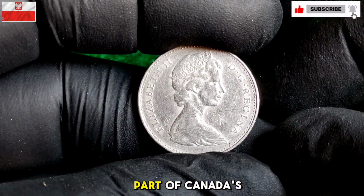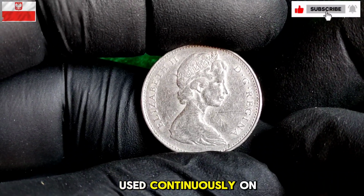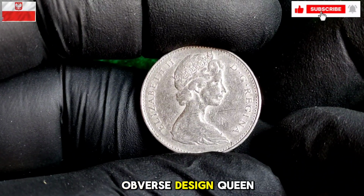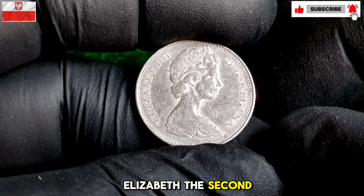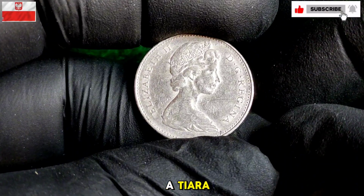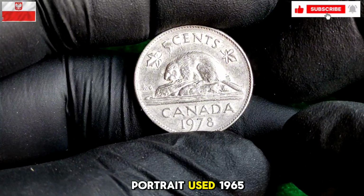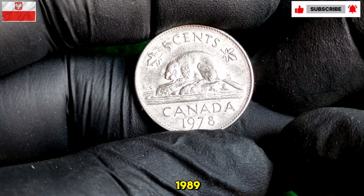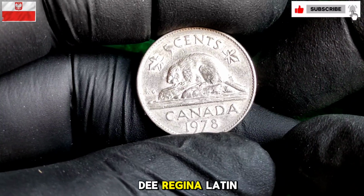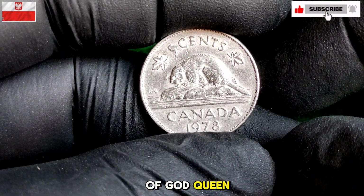This coin is part of Canada's long-running Beaver series, which has been used continuously on the 5-cent coin since 1937. Obverse design: Queen Elizabeth II wearing a tiara. Designer Arnold Machin, a British sculptor. Portrait used 1965 to 1989. Elizabeth II Dei Gratia Regina, Latin for Elizabeth II, by the grace of God, Queen.